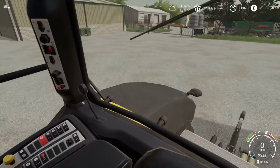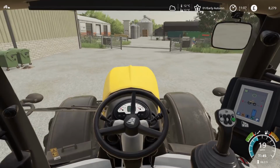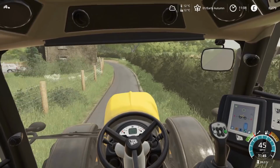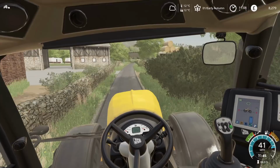I still can't get over the real mud mod. I just can't believe how good it is. So pleased that it is in FS19. It changes everything. We could even do things like off-road mudding courses for 4x4s, or maybe even for mowers, because there are mowers in this game. We could do ride on mower mudding. That gives me an idea for a future video.